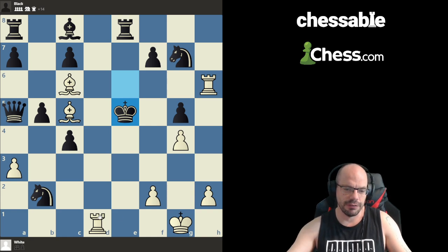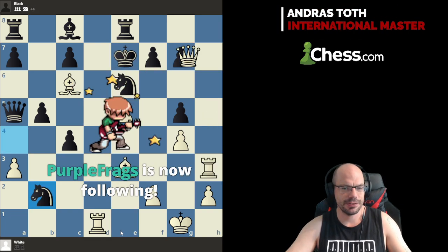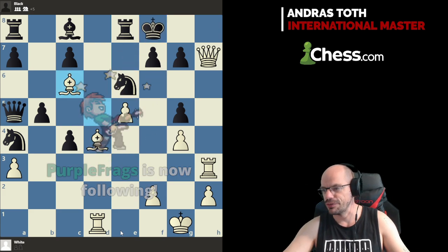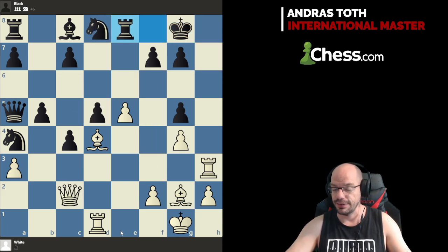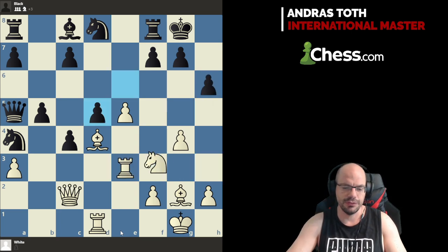Yeah, rook e1 wouldn't have worked because the queen is covering that. This was an absolutely sensational finish to this attack. And the previous checkmate was really, really remarkable too. Welcome in Purple Frags. And now I'm going to show you how the game ended, although that is going to be absolutely mundane compared to all of these beautiful variations.